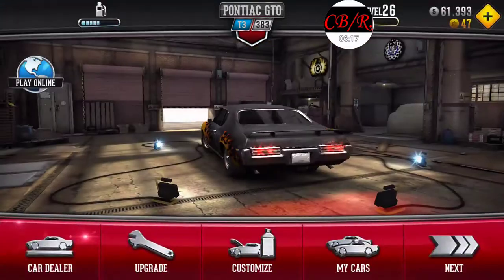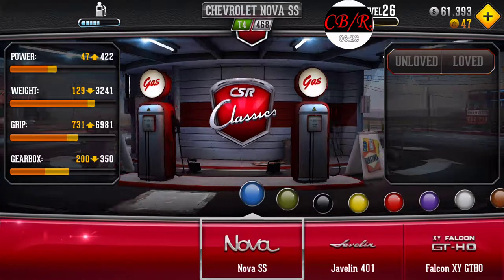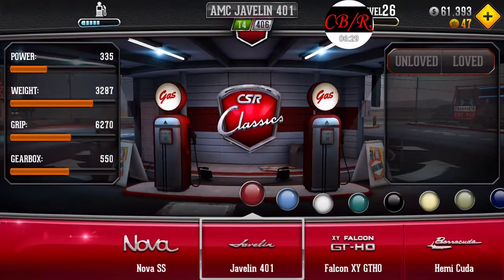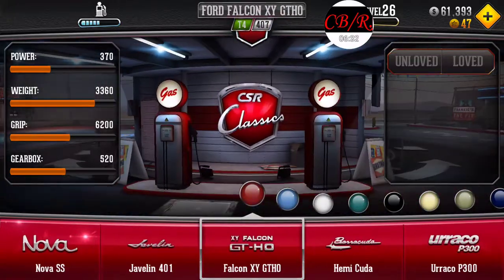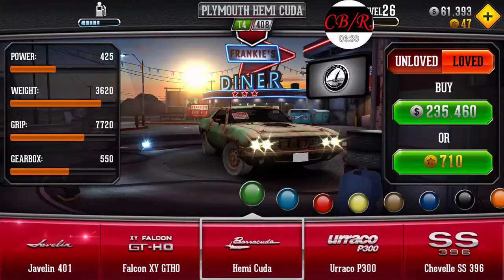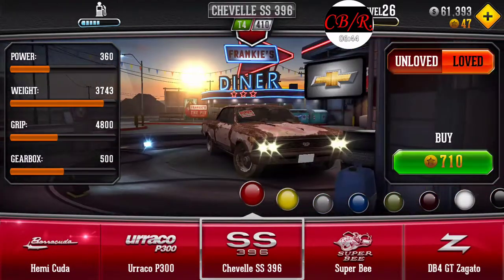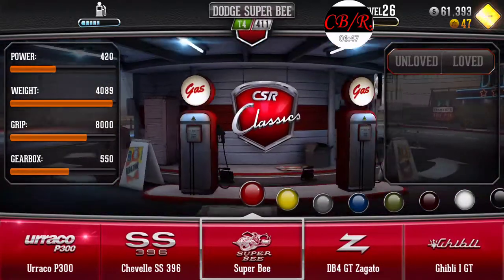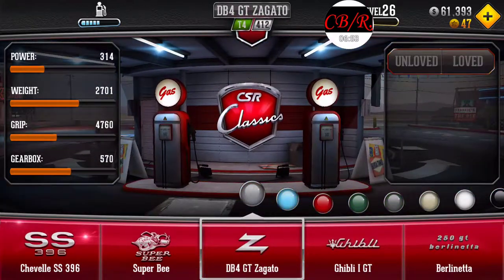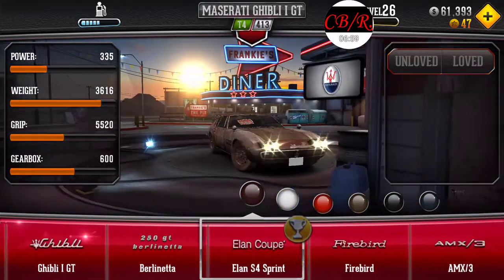But no. You know what? I'll go to the car dealer real quick, and you guys tell me what tier 4 car you think I should get. I'm thinking of going either Nova, the Javelin, if I can buy it. So right now it's either the Nova, the Cuda. I wonder if I can get the Chevelle. No, okay, so the Nova, the Cuda, or the Super B, I think. Yeah, but the Super B is heavy as all get out. Super B is heavy, but it's got 420 horse right off the bat.